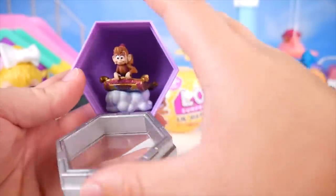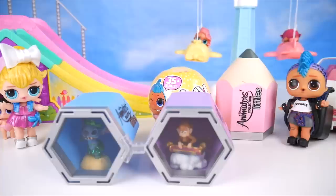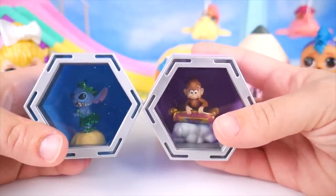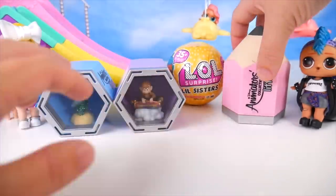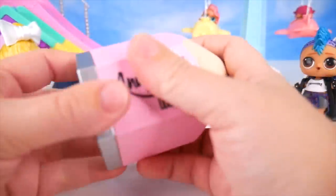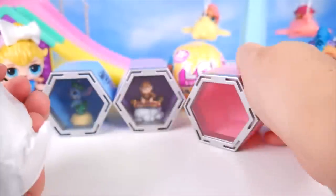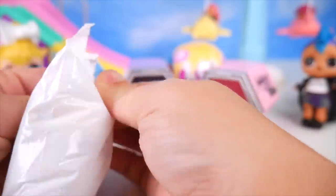I'll set them down in there. Close it up. Okay, here's Stitch. There we go. We can set them right next to each other and you can see all of your collection. But it won't be quite a collection for us without this last one. I love that we got this pink one too. So we've got a blue, a purple, and a pink. So different styles. And we'll take this one out. Here we go. Our pink group.